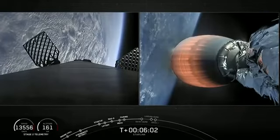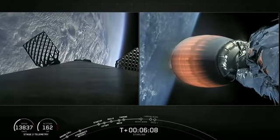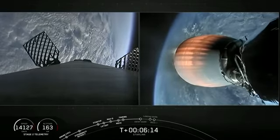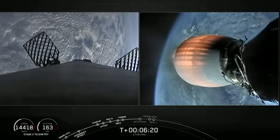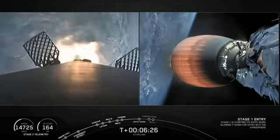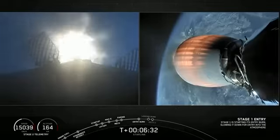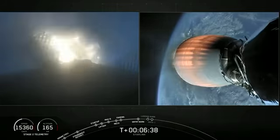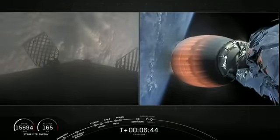At this point, the first stage has reached the highest point of its orbit, the apogee. So it is on the downhill portion of its trajectory. You can see Earth getting bigger and bigger. Stage one, FTS is saved. Stage one, entry burn startup. Startup of those three Merlin 1D engines on the first stage. Second stage continuing to burn nominally. Expected loss of signal, Cape. Stage one, entry burn shut down.